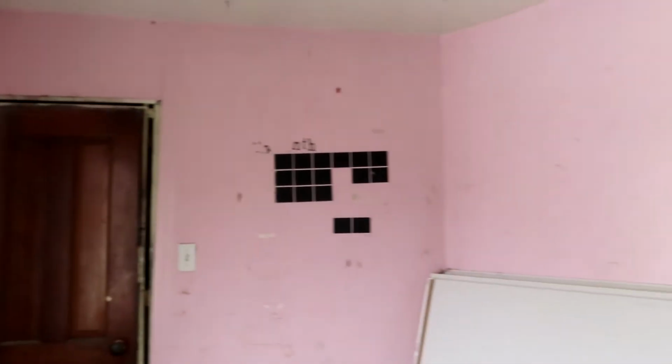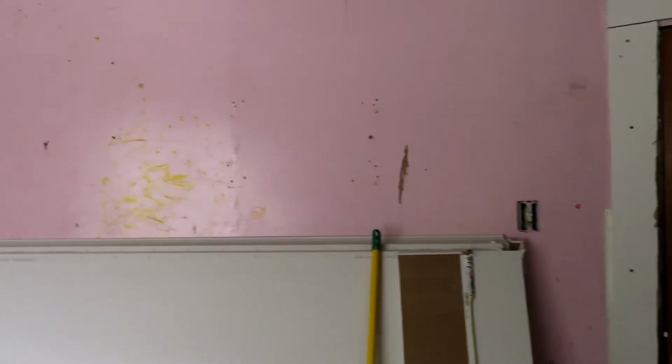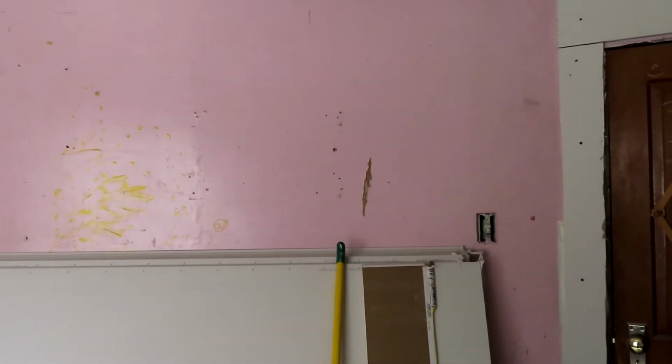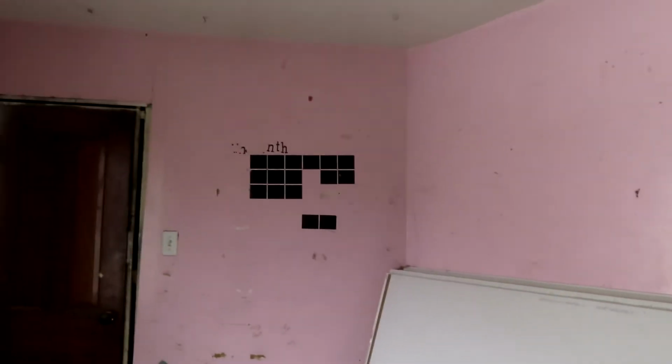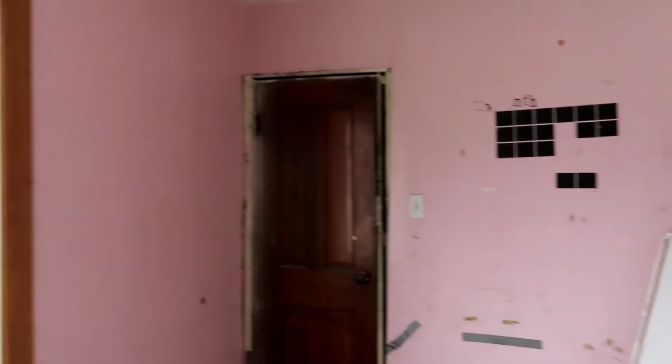I hope you guys like this. What do I call it? This collaboration of a time lapse of making this poor room, which was my sister's room, into my new office. I hope you guys enjoy it.